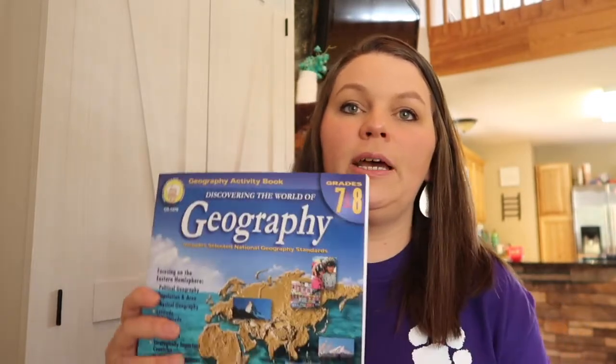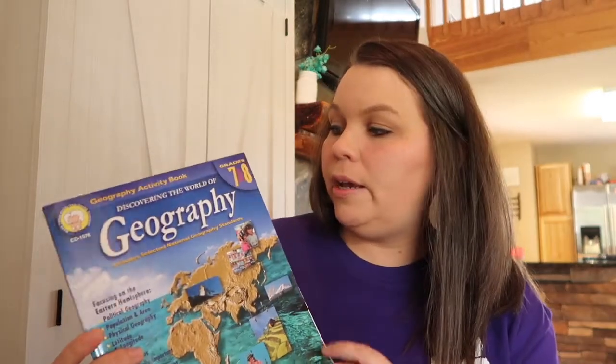All right, another thing that I picked up is this geography book. If you saw my 7th graders curriculum, she has the same thing. It's for grades 7 and 8, which to me doesn't really matter. Geography is geography for everybody, even my age. There's things that I still learn, honestly, but this will just help her with remembering major cities, climate, latitude, population and area.